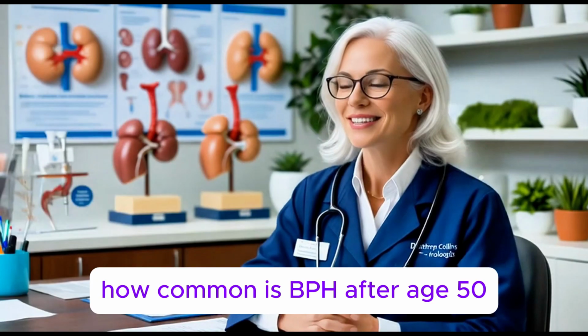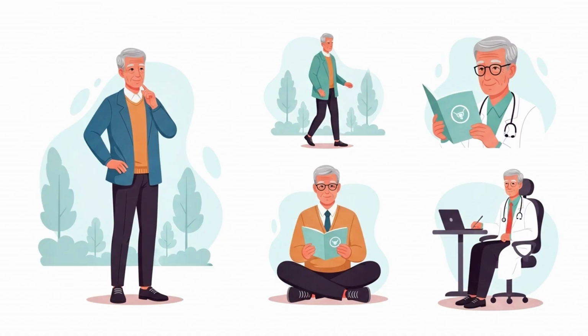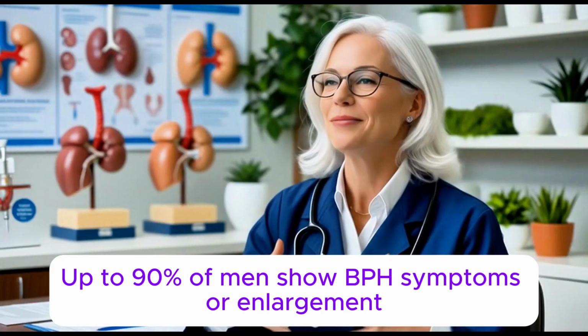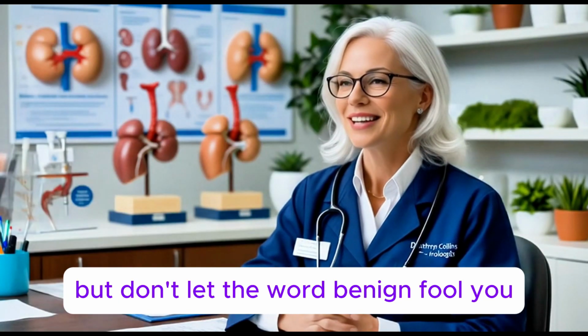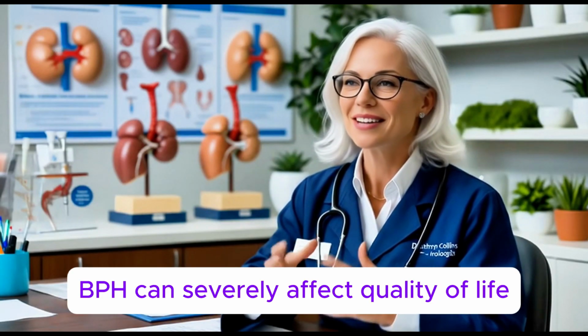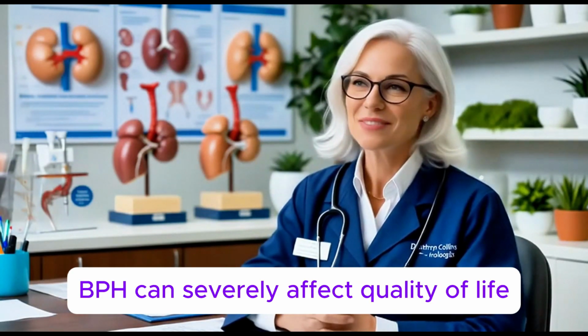How common is BPH after age 50? If you're over 50, there's a good chance your prostate is already growing, even if you feel fine. Here are the numbers. By age 50, about 50% of men have some degree of BPH. By age 60, about 60%. By age 70, about 70%. By age 80, up to 90% of men show BPH symptoms or enlargement. This isn't cancer, it's benign. But don't let the word benign fool you. BPH can severely affect quality of life.